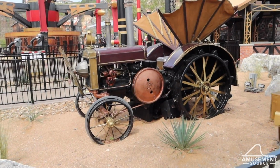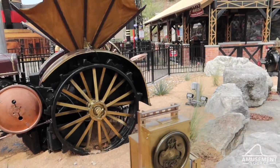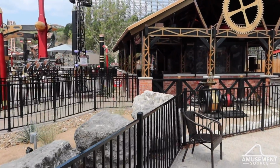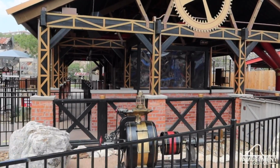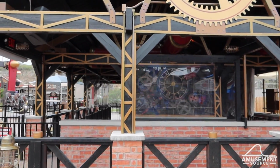You have this really cool tractor, and they've got a speaker there making tractor noises, which is always good. I really like the way they did the rugged landscaping around here. And of course, as you get into this covered queue area, you have all kinds of really fun things to look at.